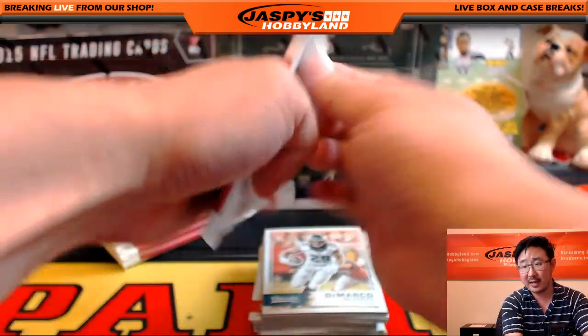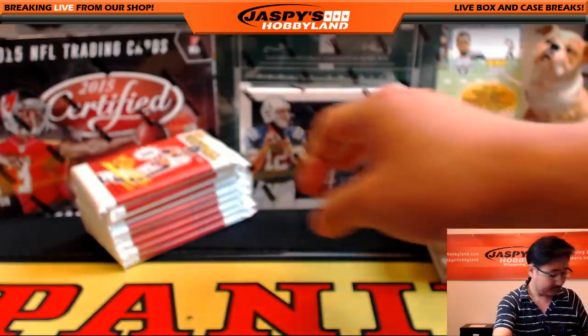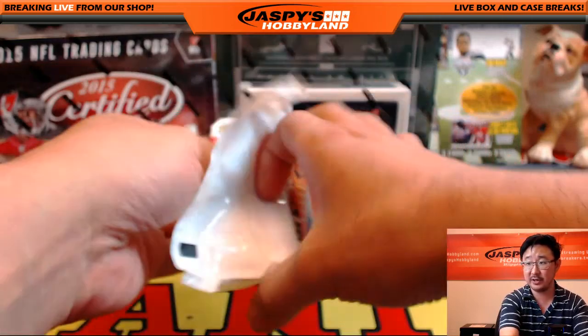Classics football first. Classics, pretty underrated product, in my opinion. A lot of nice low-numbered stuff. A lot of cool variation hunting. Great for set builders.